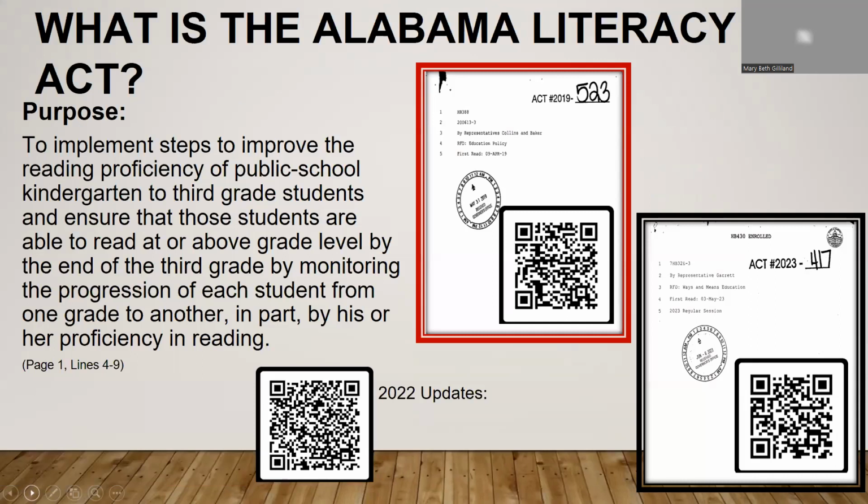Okay, so we're going to start with what is the Alabama Literacy Act? The purpose of the Alabama Literacy Act is to ensure that all students are proficient readers by the end of third grade. This is a picture of the actual Alabama Literacy Act, and we want students reading at or above grade level by the time they exit third grade. We do this by monitoring their progress in reading proficiency from grade level to grade level.